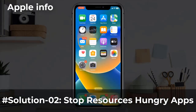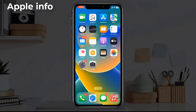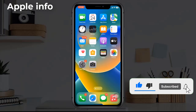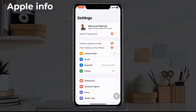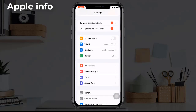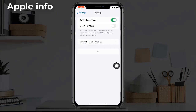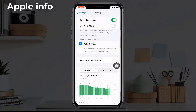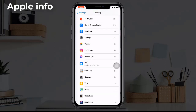Solution 2. Stop resource-hungry apps. Another way to fix the overheating issue on iPhone is to stop resource-hungry apps. You can do this by double tapping the home button and then swiping up on the app preview to close it. Additionally, go to the Settings app. Find and tap on Battery. If you see an app that uses a lot of battery, you can disable or uninstall it to help reduce overheating and improve your battery life.